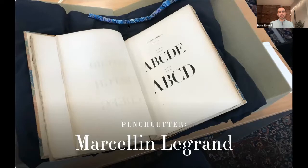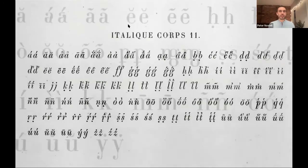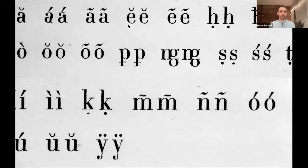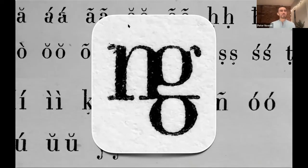But practically speaking, the Updike specimen, as I call it, gave me 3 things. The first is a ton of reference material for the italic, which I'll show you more of in a minute, and hundreds of pages for an extended character set to support a variety of languages. By the way, if anybody knows what this NG ligature is, please get in touch. I am so fascinated by this. I would love an excuse to include it in a digital font.